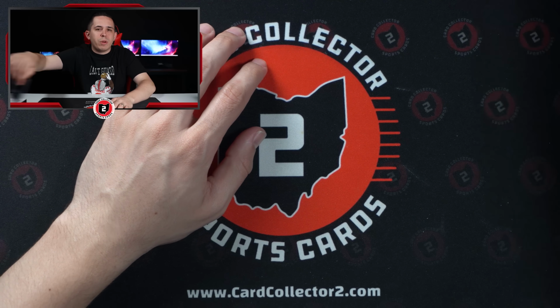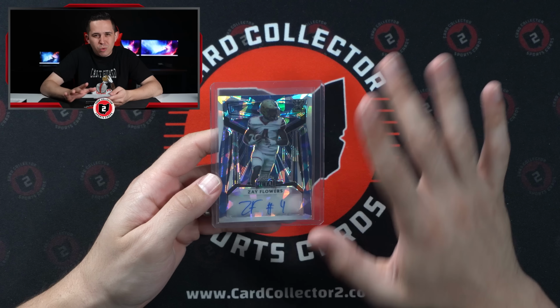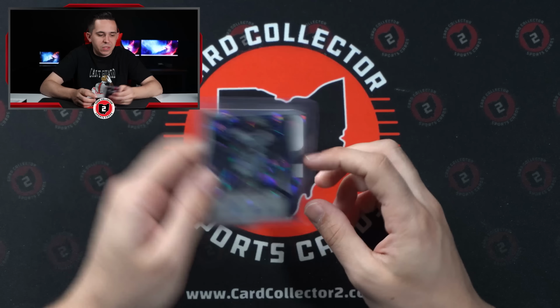All right, last one pre-slab card is Zay Flowers, 4 of 6. That is jersey number. Zay Flowers, the newest member of the Baltimore Ravens. Pretty weak auto, just ZF number 4, but again, jersey number, 4 of 6.